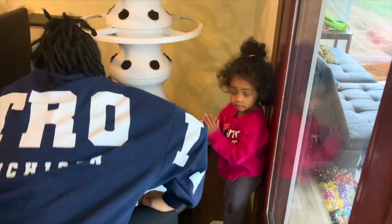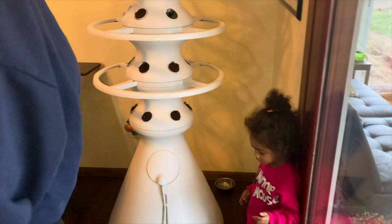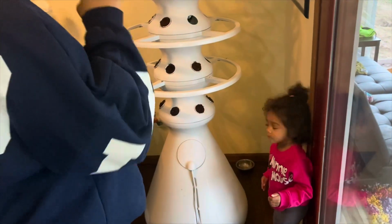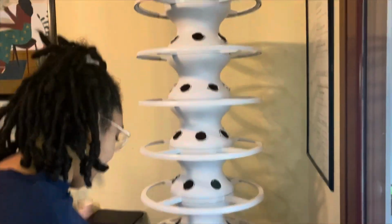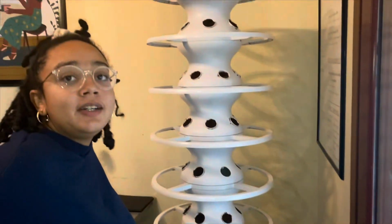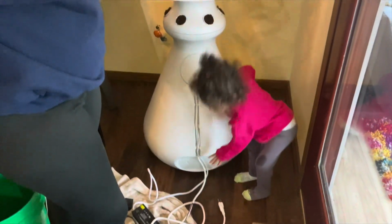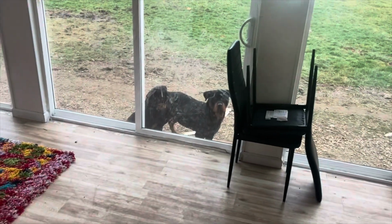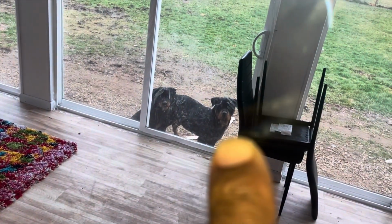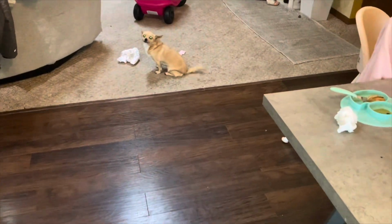Y'all look this way. Ooh, you looking cute, girl. You looking pretty. Y'all, my lady's looking pretty. All three of y'all. What? Yeah, it's a girl, y'all. It is a girl. Look at the puppies. Katara. And then Bella B.